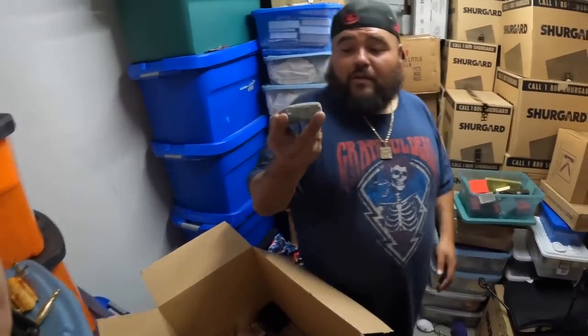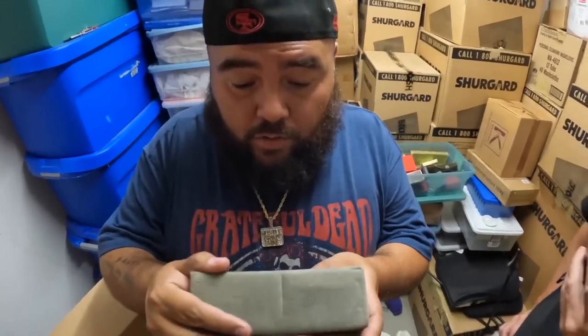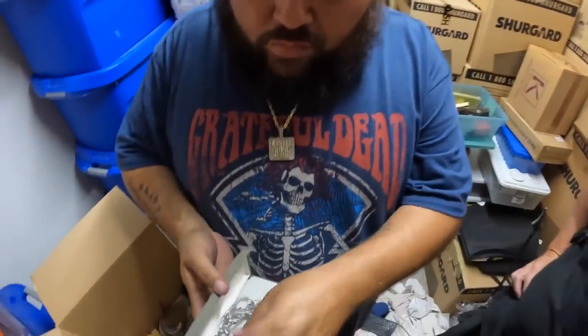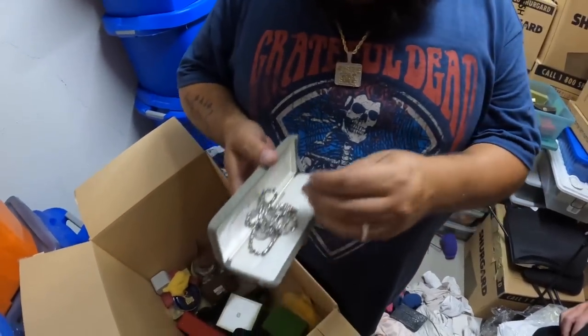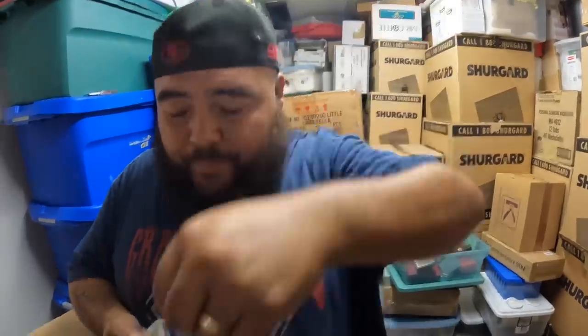This one. Gold chain. No. Next best thing. Next best thing? There's no next best thing. Needs to be here and now. Those are actually very pretty. See that? Those are silver? No, they look like costume.